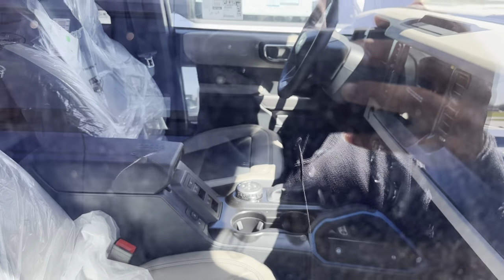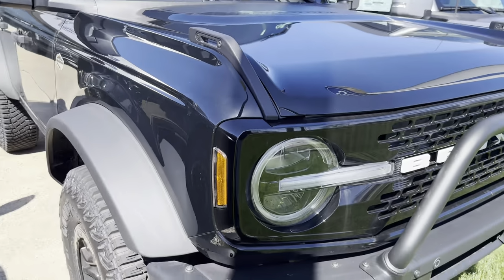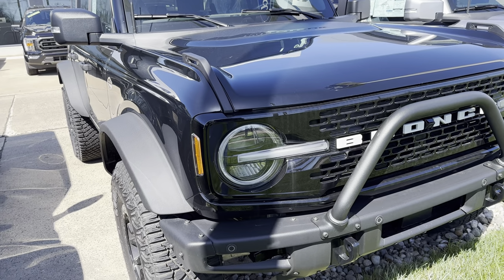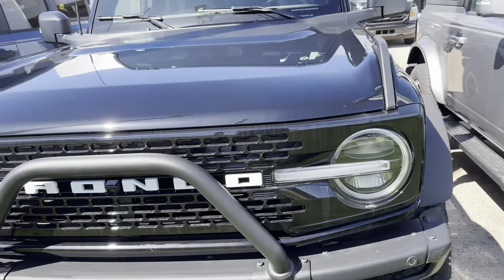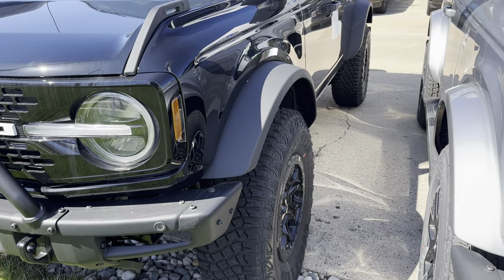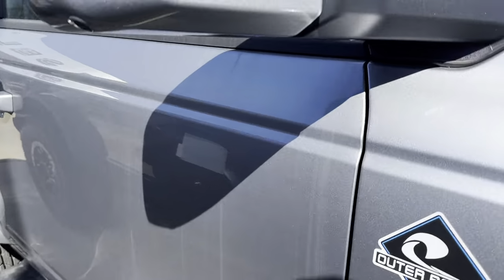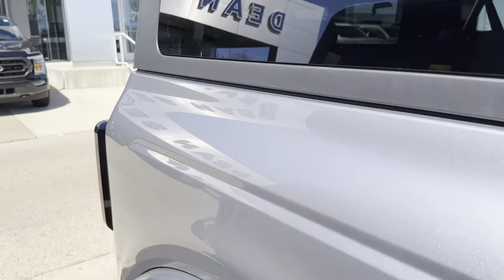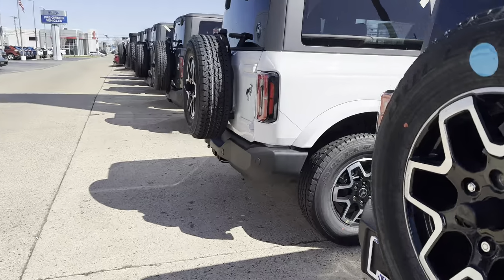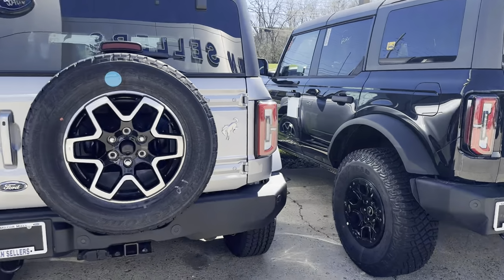This is nice though. Yeah, that's nice. That's the one I want. Oh, I don't want that though. That brush guard, I don't want that. Like I said, it got the meaty tires and everything. I like this one. It's the Outer Banks. How much they want for this? 57. Nah. Yeah, that's the one I want, y'all. But I want it in that blue that I showed y'all.